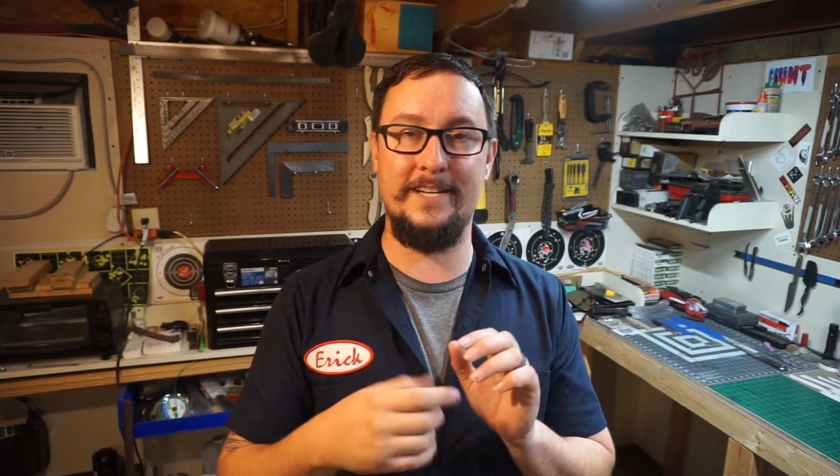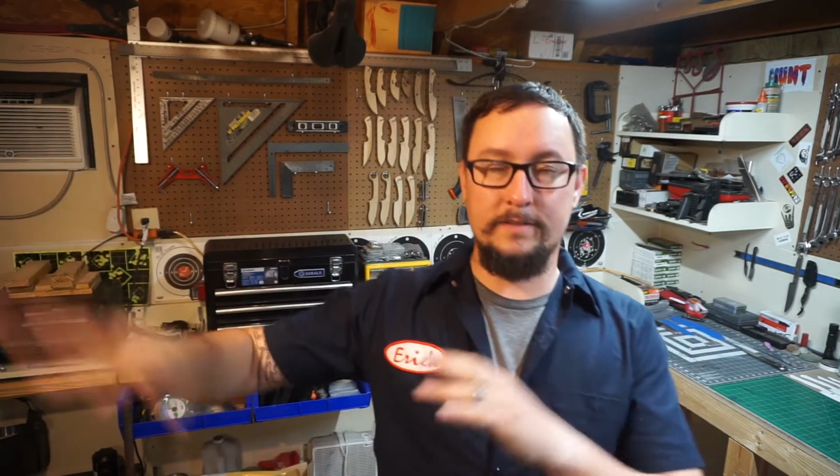So I'm going to drill holes through the Kydex and actually do a full stitch, but it's going to be more me just trying to figure out and practice on a small scale what I'm going to do whenever it comes to making that big sheath. So I'll be having that as something that will come out here in the future.